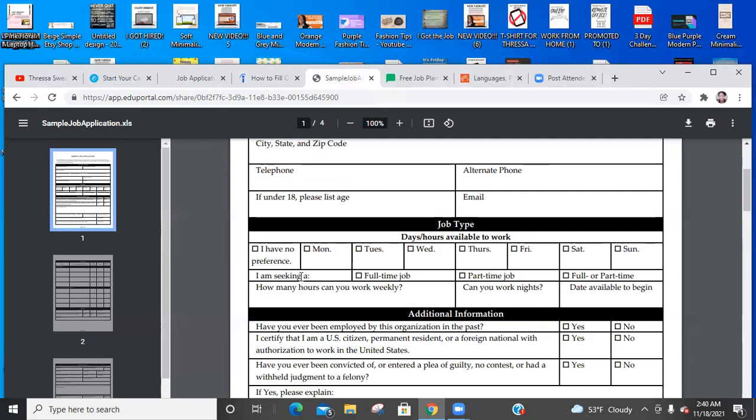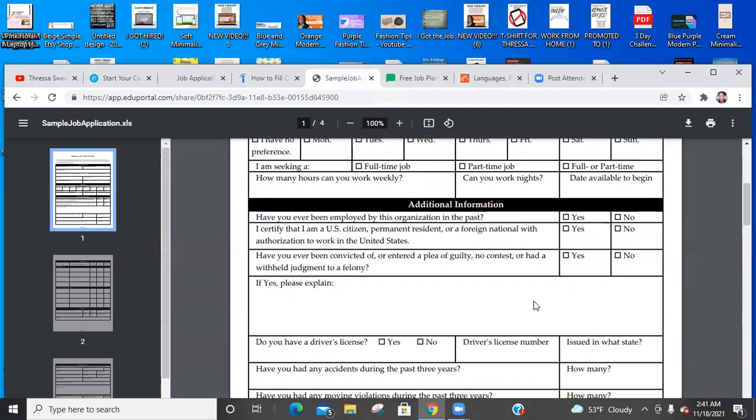And again, I'm seeking full-time, part-time, or full or part-time. If the job says full-time, then you wouldn't want to check part-time, because you definitely would not get a call back, okay? If the job says part-time, you put part-time. If the job says full or part-time, then you check full or part-time. And then that is very important. Date available to begin. If you want to start immediately, you put down start immediately here.